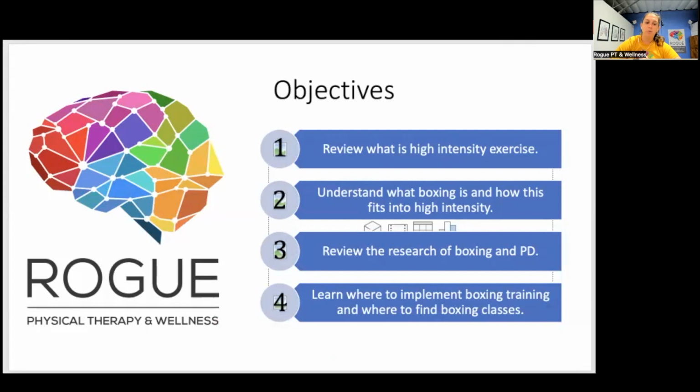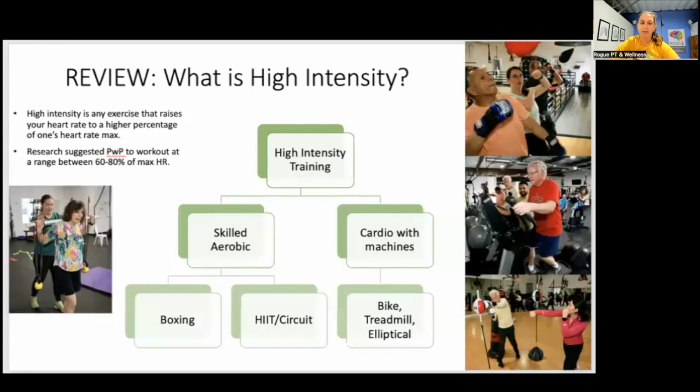So just a review of what high intensity is. High intensity exercise is one of the main forms of exercise for people with Parkinson's. We have this here as a brief little diagram that I made, but high intensity training for people with Parkinson's is getting your heart rate above 60% of your heart rate max. That means we would have to track your heart rate. Different options for that would be a heart rate monitor or calculating your heart rate through a different formula. The Karvonen formula is a good one. And then track it during the workout.